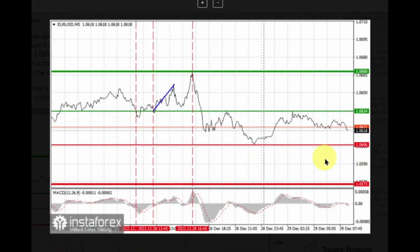For long positions, you can buy euro when the quote reaches 1.0634 and take profit at the price of 1.0668. Although there is a chance for growth today, it's unlikely to last long. Also, buy only when the MACD line is above zero or is starting to rise from it.